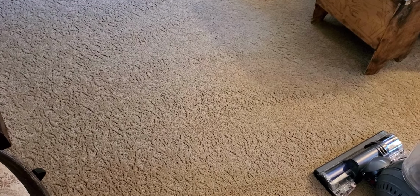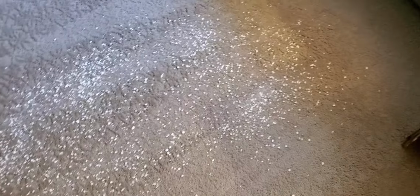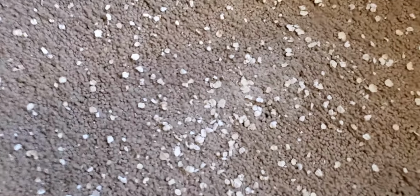Ta-da! So now I've got some oatmeal out on the ground. These are just Quaker instant oats. And you can see here there's actually some powder that fell out. I actually just inhaled some because I kind of rubbed the bag back and forth and it kind of made a plume.